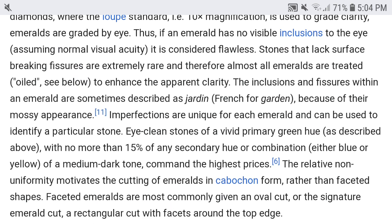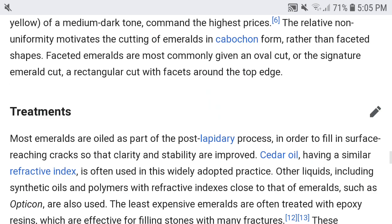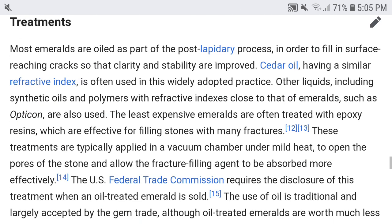Eye-clean stones of a vivid primary green hue, as described above, with no more than 50% of any secondary hue, or combination of a medium dark tone, command the highest price. Interesting. The relative non-uniformity motivates the cutting of emeralds in cabochon form rather than faceted shapes. Faceted emeralds are more commonly given an oval cut or the signature emerald cut, a rectangular cut with facets around the top edge. Okay, treatments, yeah.